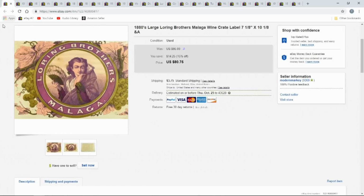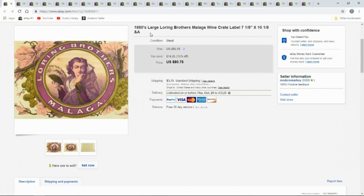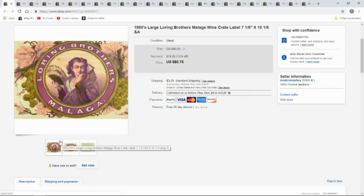Let's see here. This one here, I took, I think, 35 on this one here. I had it up for a little while. It's a label off of a crate or case that the wine would have been in. This came from a wine collector. I listed this in, I believe it was the alcohol, tobacco, wine section. There's a specific section for alcohol, barware related, and that's usually where I stick all of these. It's in the collectibles. These sell fairly well.